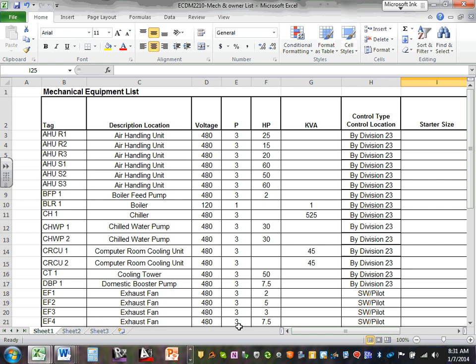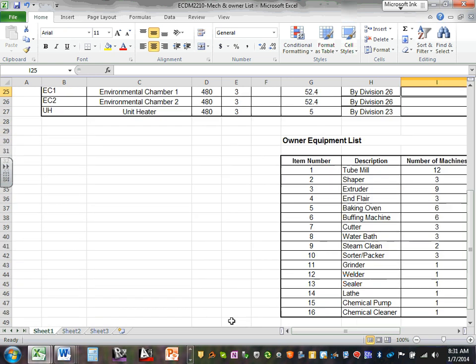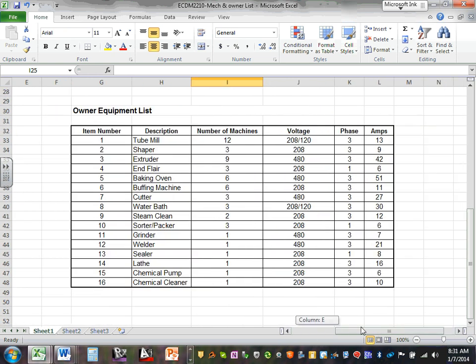Now, what's the owner equipment? Now, remember, this is a manufacturing floor. So what do you do in a manufacturing building? You make products. So these machines that make the product, what do we name them? They're not heating and cooling the building. They're making products. They call them owner equipment list. For example, I have tube mill. Can you guys see that? Number one is called tube mill. I have 12 of them, 12 machines. Each one of them is 208, 120 volt, three-phase, and each one of them will be sucking 13 amps out of the system.